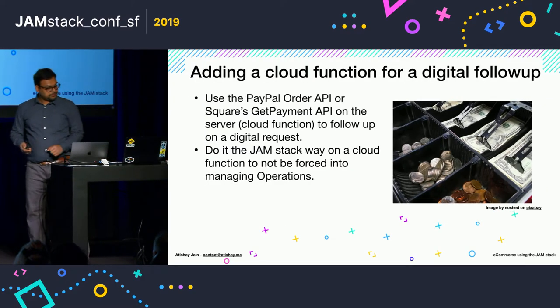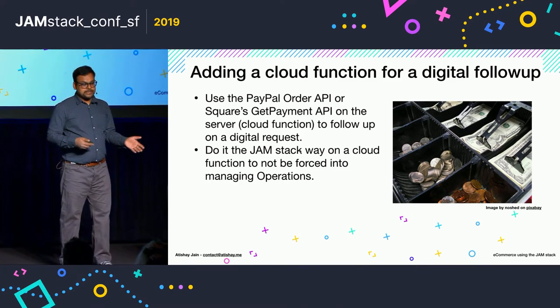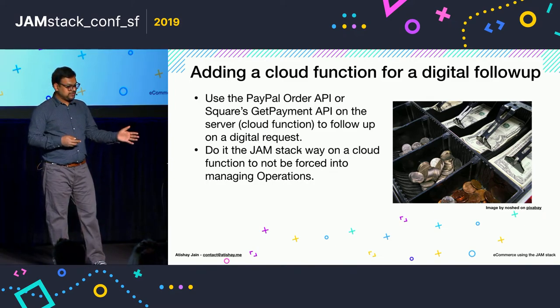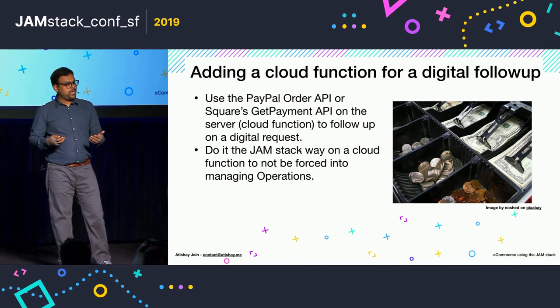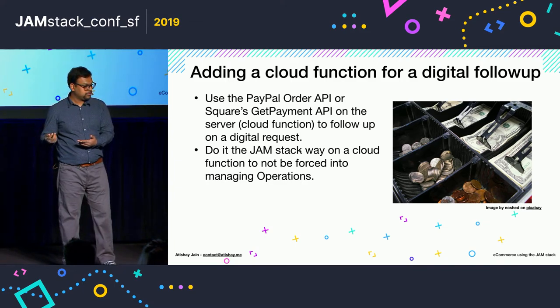You could do a lot more with a cloud function. PayPal provides an order API. Similarly, Square provides a get payment API. If you want to build your own shopping cart, you could do all of that in JS. And then with your shopping cart, when everything is done, forward that information to a cloud function. This cloud function would call these APIs, redirect the user to the billing server. The user would purchase the product, and the cloud function would get a callback wherein you could forward that information to your inventory system, or in case of a digital service, directly do a download.